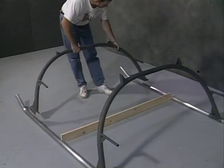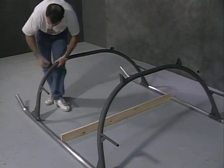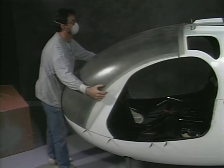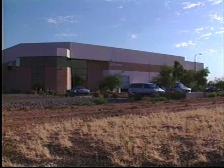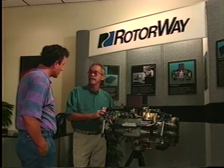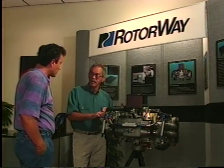Congratulations on what is likely to be the most rewarding project you've ever embarked upon, the building of your own Rotorway International Exec 162F helicopter. We at Rotorway International have done our utmost to provide the best service possible from the first day we had contact with you, and you can be assured we'll continue to do so.